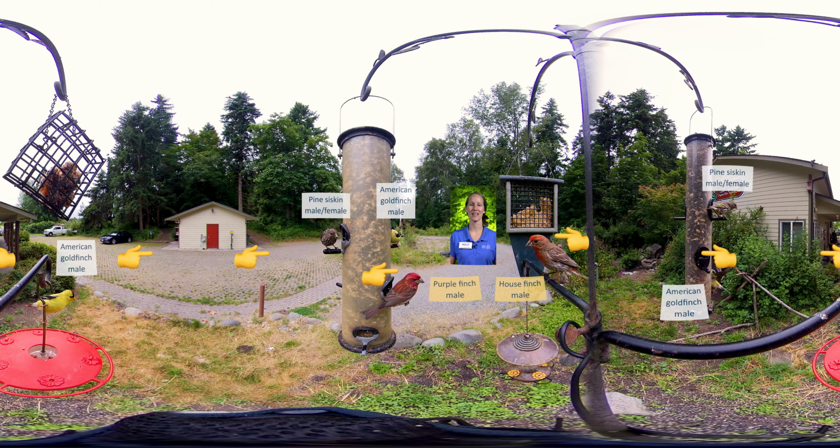But don't get too set in your ways. Male house finches can have a range of coloration, with some individuals fairly bright, as this one here, and others with very little red at all.